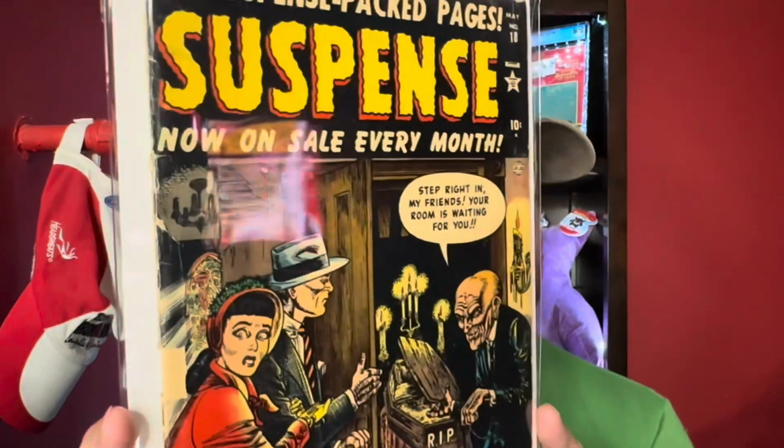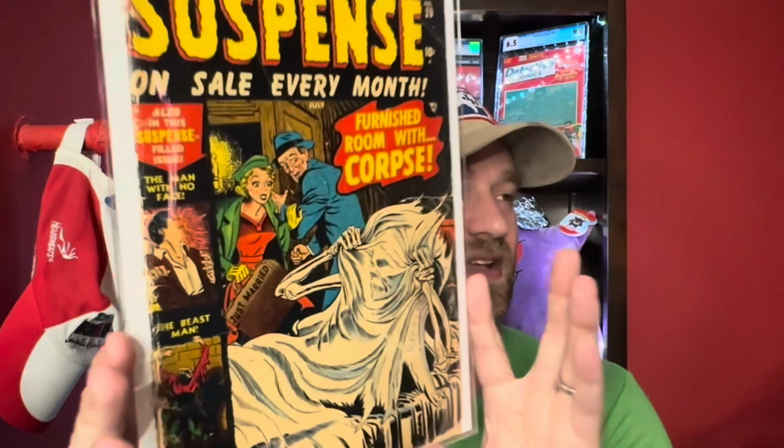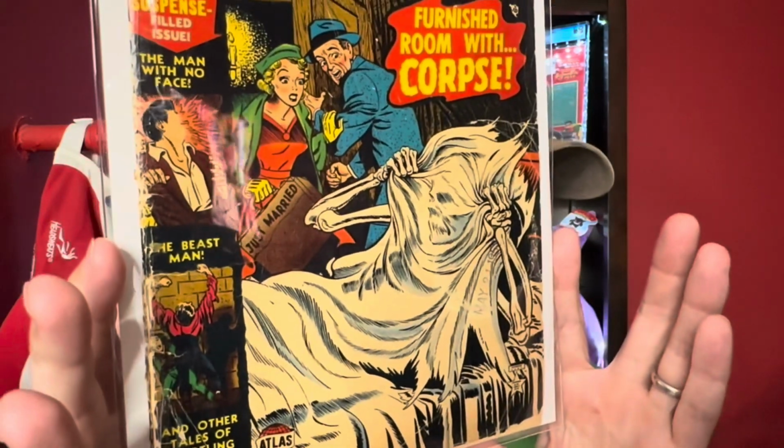We've got Suspense Comics number 18. Back to Atlas. Like I said, a lot of the pre-code horror type books in this collection were from Atlas. So not Suspense Comics, because there is the Suspense Comics from back in the 40s. This is just Suspense number 18. Then this is a cool cover. I believe I've owned this one another time. This is Suspense number 20. A little more of that horror vibe on this cover with the skeleton under the sheet there.